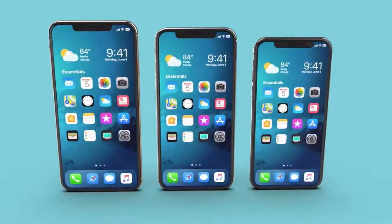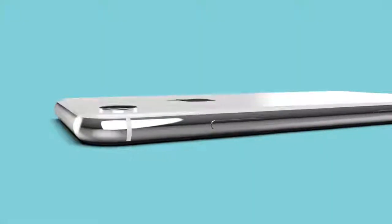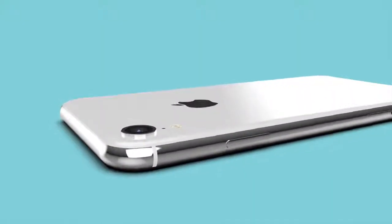So this is like a reverse last year. The budget end model that everyone's going to want is actually being pushed back, and the more expensive ones are being offered first. An interesting choice on Apple's part.